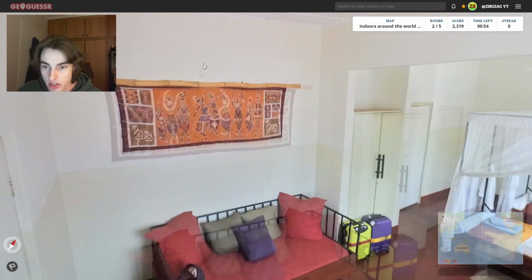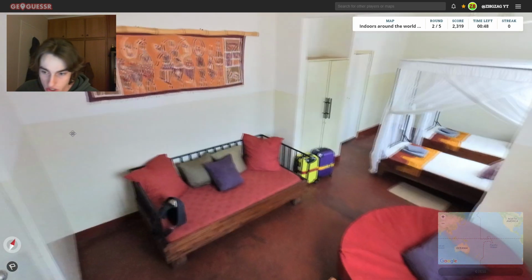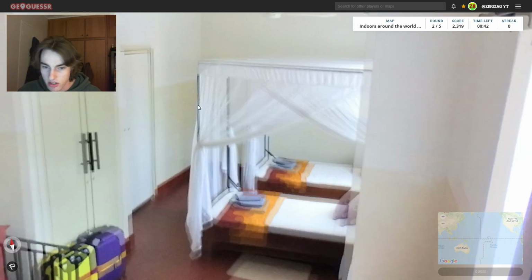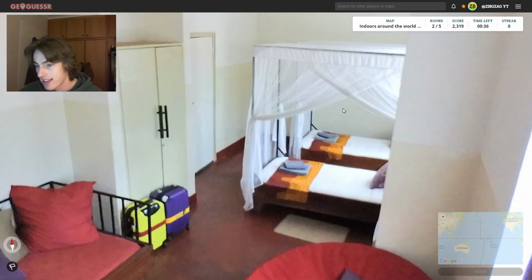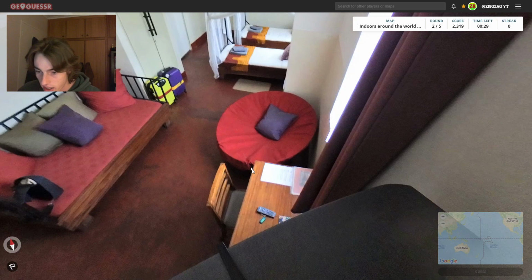Okay, this one's cool. Ooh. So this art on the wall almost looks like Aboriginal art from Australia, but it could also be maybe some traditional African art too. In fact, okay, we have some blankets on these beds. I think they're like malaria nets to prevent mosquitoes. So I think this is actually African art, not Aboriginal Australian art.